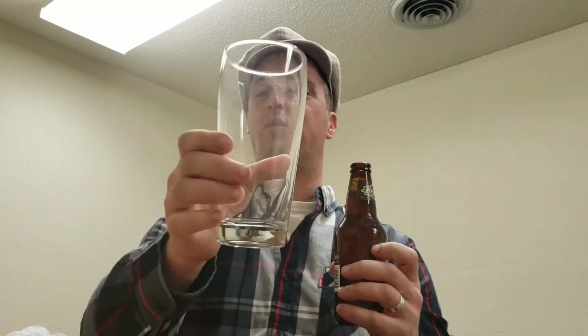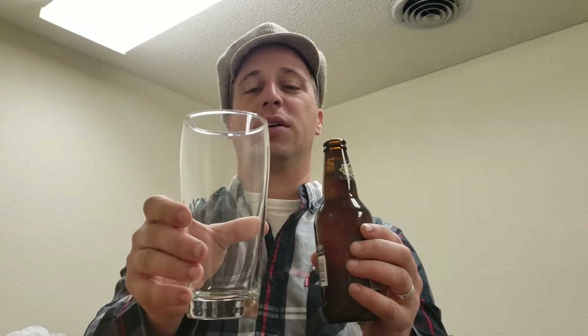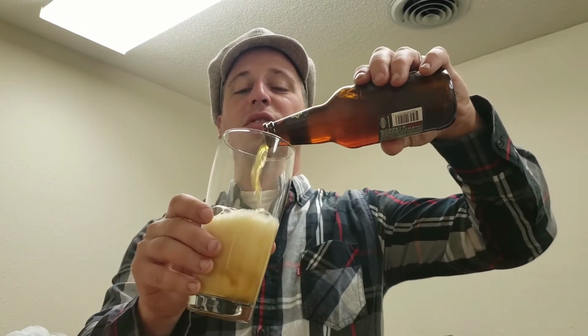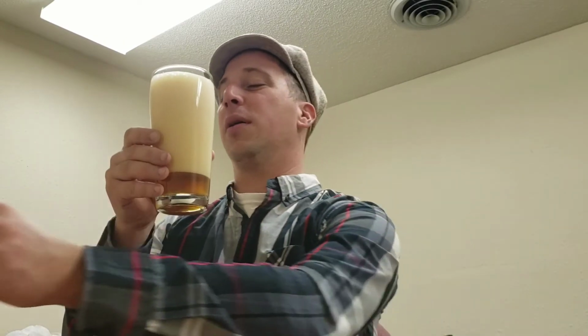So let's go ahead and give it a pop. Ooh, lots of water vapor. That's fine. That's good. The website suggested a pint glass, so I got this pub style glass. Maybe you might call it an English pint. So give it a nice aggressive pour. People are going to be like, what are you doing? I'm allowing it to breathe. I'm allowing it to open up.